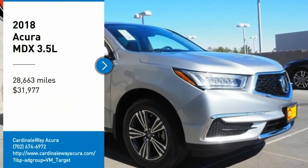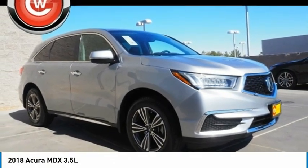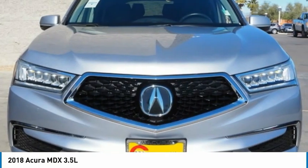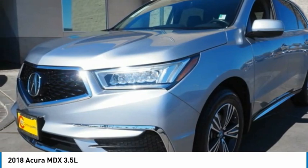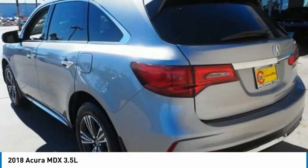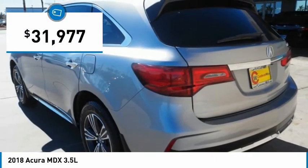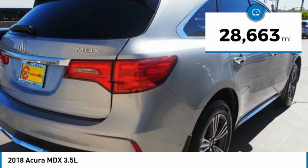You are going to love the 2018 MDX. The Acura MDX is a wonderful choice if you're looking for a mid-size luxury crossover SUV, thanks to its high safety scores, a strong engine, all-around utility, and capable handling, and is priced below $35,000. This vehicle has less than 30,000 miles.